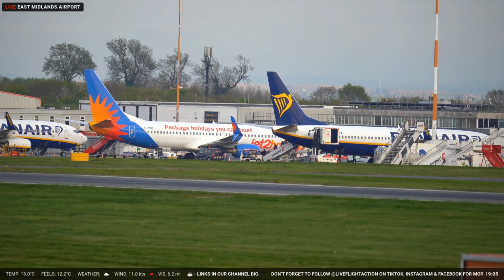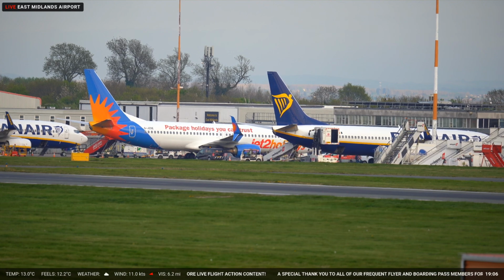A 767 is just making a turn for the approach onto 09. The 747 is pushing off stand now. That one should hopefully be making its scheduled departure time of 7:10 this evening. The One Air 747s do typically take a good 5 or 10 minutes to start all 4 of those engines before making their way onto the taxiway.